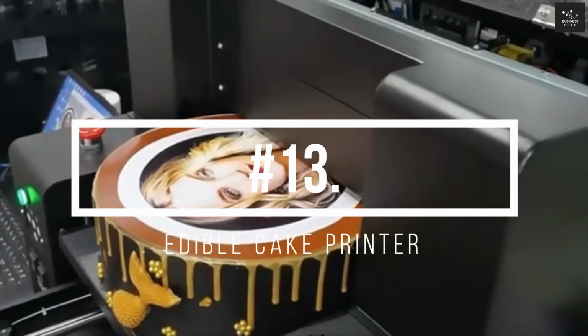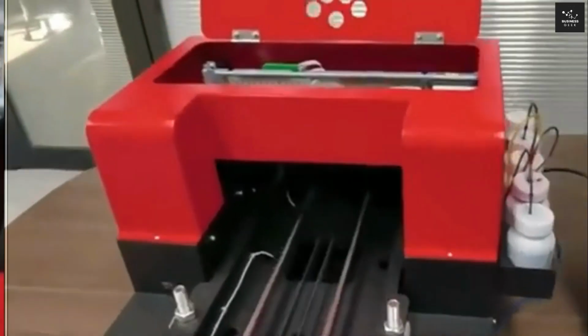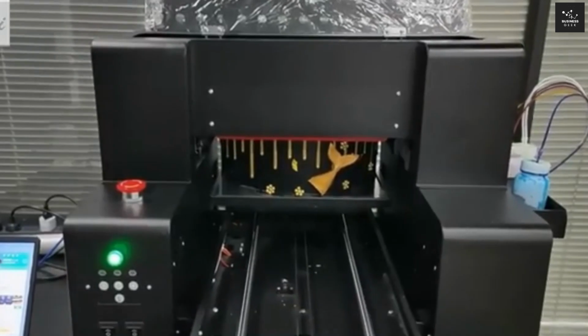13. Edible cake printer. The edible cake printer is a must-have machine for anyone looking to start a creative and profitable business in the bakery or event industry. This machine prints vibrant, high-resolution images directly onto edible sheets like frosting paper or wafer paper using FDA-approved edible ink.